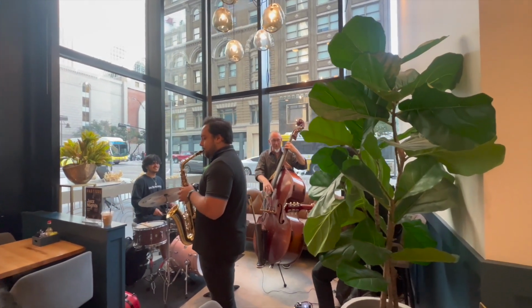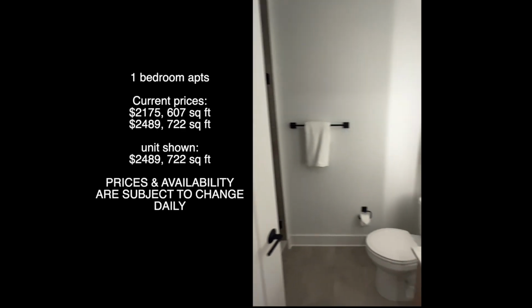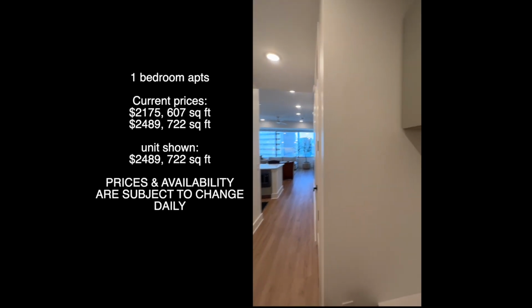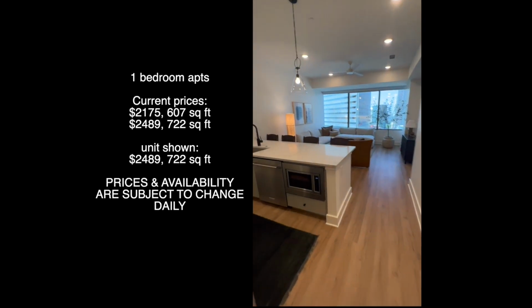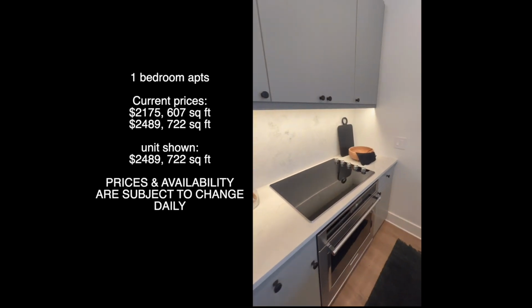So I'm gonna let the music play while I show you guys some of their apartments. My apologies for the first video. I took it for Instagram, so I got it this way instead of widescreen, but this is one of their one bedroom apartments, and I'm going to show you a one bedroom with a study after this, and then a two bedroom. Enjoy.